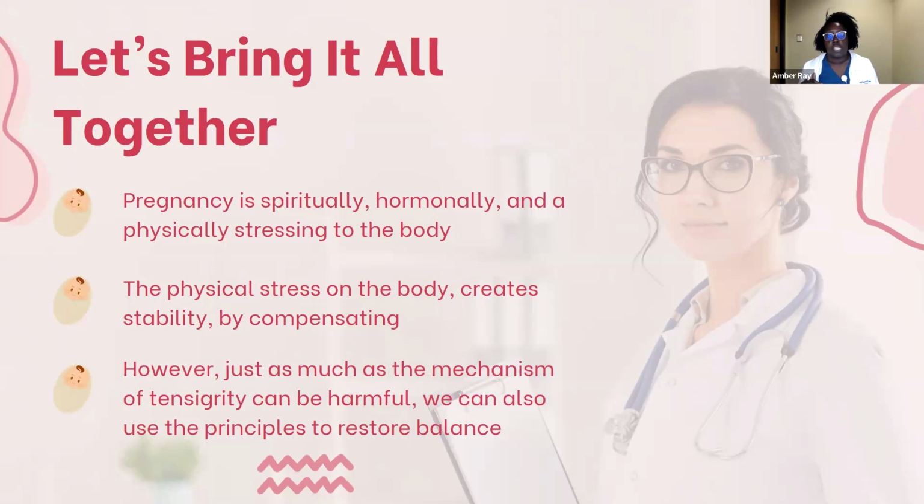So it will do this by some muscles working harder than other muscles, which then allows those muscles that aren't working as hard to become weaker and weaker and weaker over time. And so this compensation is meant to help us, because that's how our bodies function to protect us, but it actually creates a misaligned body. So tensegrity is doing a good job, it's doing what it's supposed to do, but we can also see issues within our body. But just as much as we can see imbalance within a body, we're also able to restore that balance.